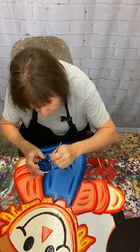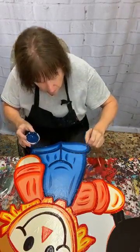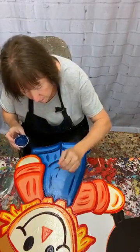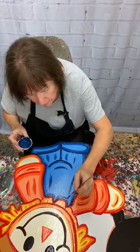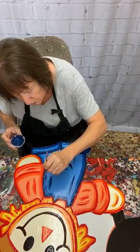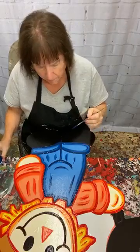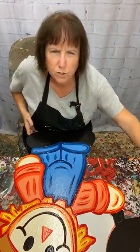All right, so I'm going to go here, and I'm just putting in a little bit of that navy blue with a little bit of a dash line where I shaded that brilliant blue, just kind of giving it almost a multi-dimensional look.